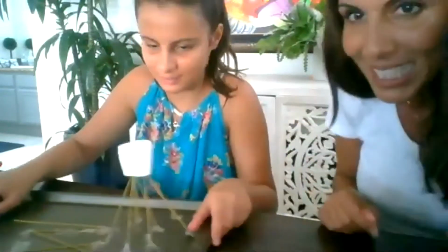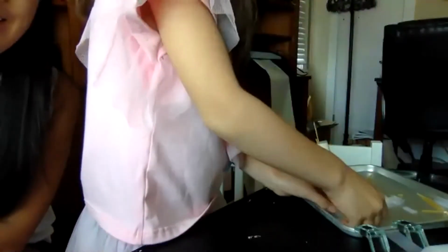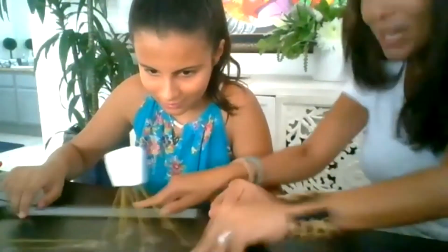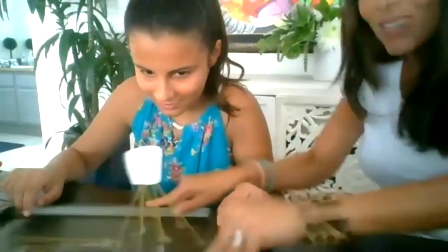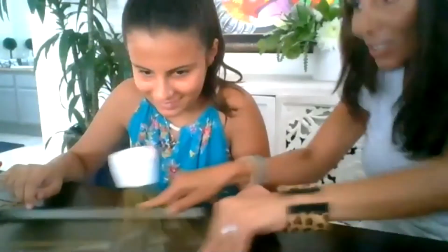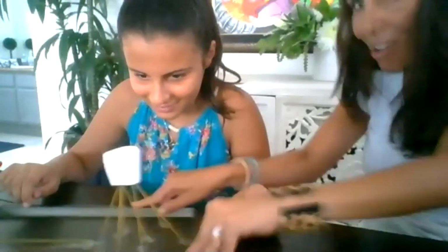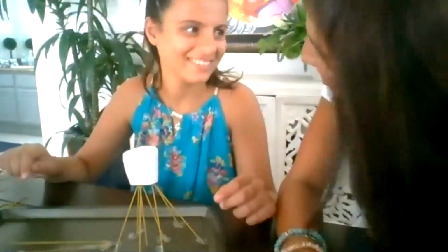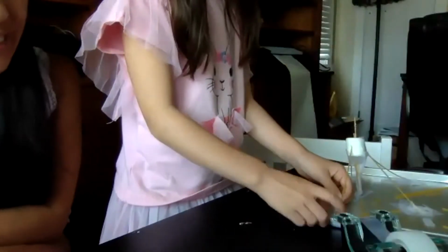Amaya, shake your tray. Let's see if it's able to withstand. Okay, there we go. Whoa! Mina's is still standing. A 5.6 earthquake. It's still going. I don't think it's going to fall. Wow, Mina, congratulations. Wow, that was very sturdy.